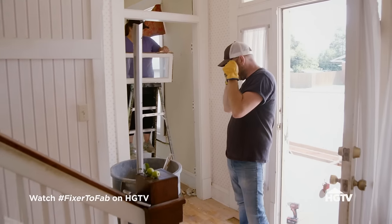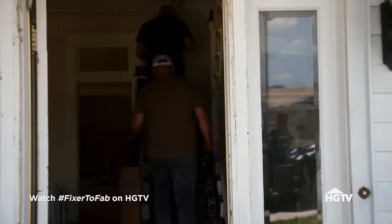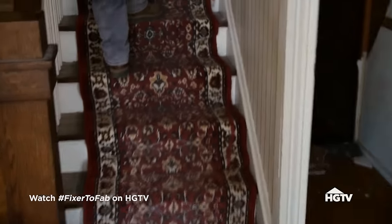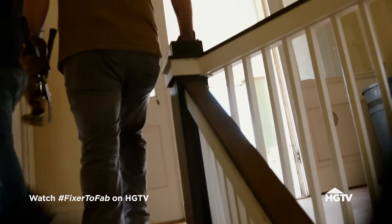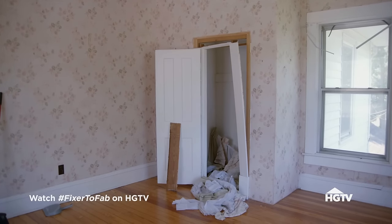All right, I'm gonna start tearing stuff apart. All right, watch this rug. Jenny got a little overanxious and ripped it out. Now we're trying to protect the floor. This room, what it needs more than anything right now is a bathroom.